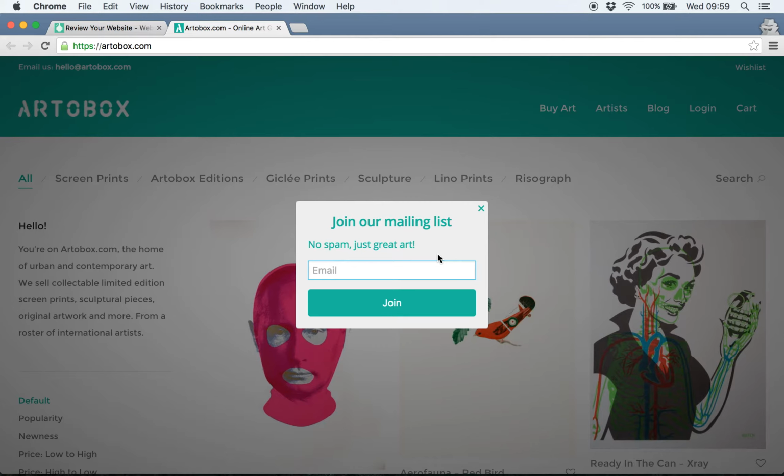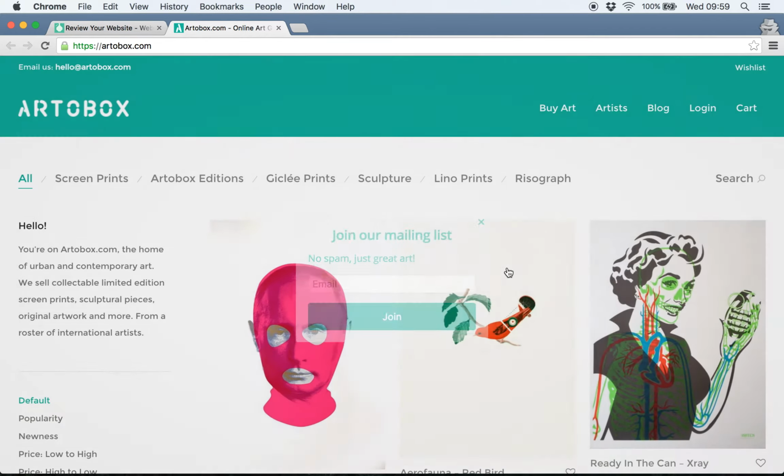But just make sure that you're guaranteed that this isn't sending people straight away from your website, because I'm not going to sign this up straight away. I don't know what you've got to give me. So I'm just going to make sure that I can click outside the box to close it. Okay, that's good. Right, let me see.